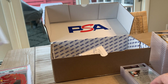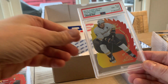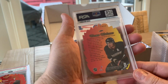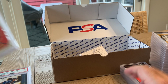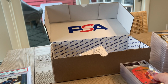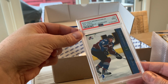2012 Fleer Retro Hot Shots, Teemu Selanne. Definitely one of the best shots in the game, graded an 8. I mean, cool cards, right? And here's the same, but for Nick Lidstrom, 2012, graded an 8. Okay. Be a Player, 2003 Sapphire, Joe Sakic, grading a 9.